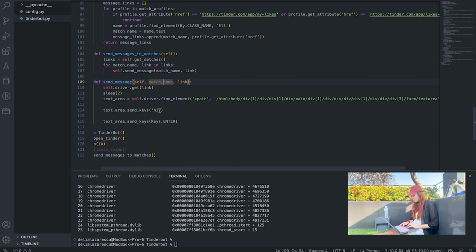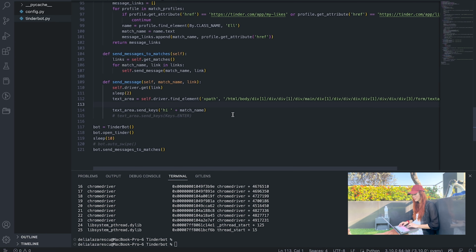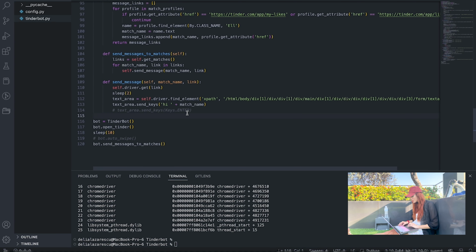And instead of sending text area send keys hi, we're going to send plus match name. It's going to get way more interesting than this, but let's just keep it simple. And actually, I'm not going to send it yet because I'm going to send some weird stuff with ChatGPT. So first I want to test it out, you know? So now let's see what happens.